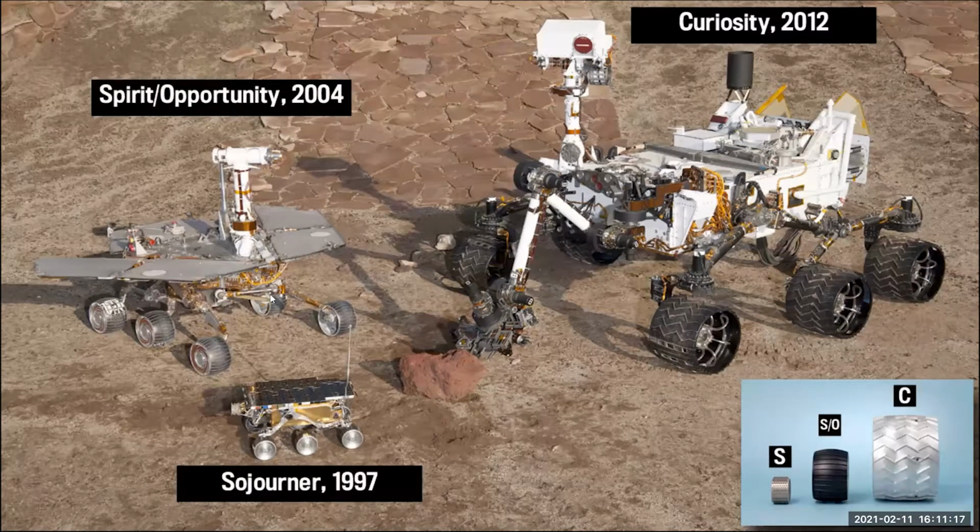And if you remember, just for scale, here are the Spirit and Opportunity rovers that I told you I worked on. They landed in 2004. These are about the size of a golf cart. And this one, the Sojourner rover, landed in 1997. That's about the size of a microwave. And now you can see the size of the rover that's going to land, just like Curiosity did, is almost the size of a small car. And the wheels keep getting bigger and bigger and bigger.